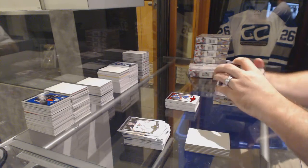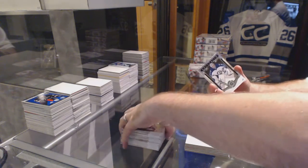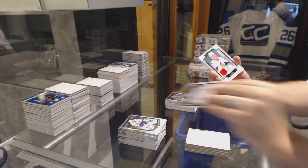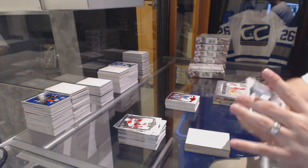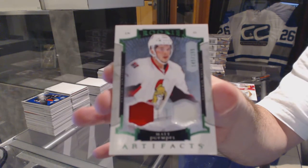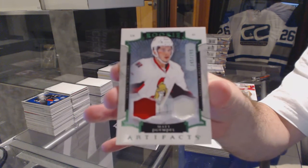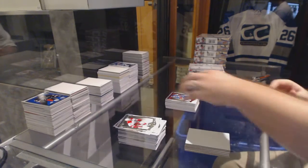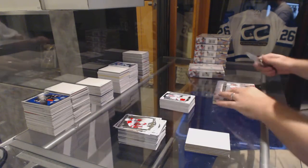Almost forgot the patch. You know it's going to be a good one now because I almost forgot about it. It is number to 199, a rookie jersey patch for the Ottawa Senators, Matt Poimple. Was Ottawa not one of the last teams taken? And now they have two cards already.